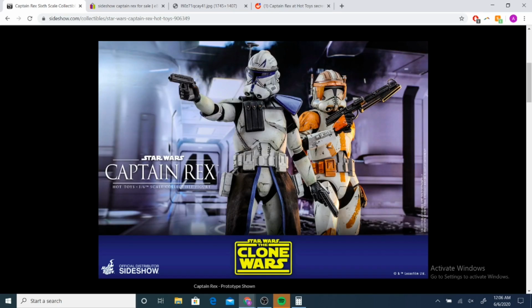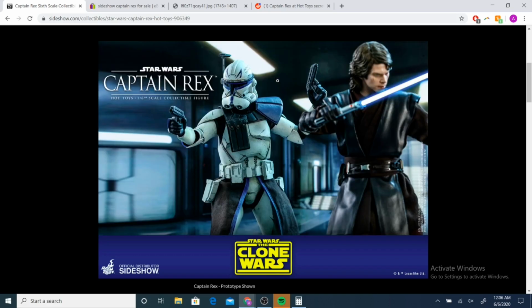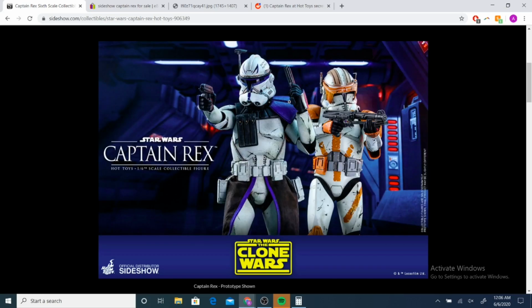Taking a look at this figure, I usually have positives and negatives to say about a lot of these figures. I actually have literally zero negatives to say about this figure. I know some people have been saying they could have done an animated head sculpt, or that the visor and helmet look a bit off. None of that resonates with me. This figure just hit the nail on the head.